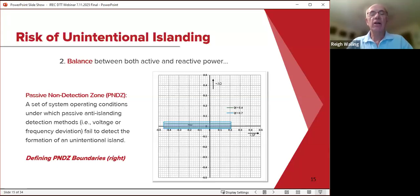With an inverter energized DER, the active or real power mismatch determines the voltage magnitude, and the reactive power mismatch determines frequency. This is opposite of what happens with conventional rotating generators, and this is a point that often confuses many engineers. So the range of mismatch, essentially the real and reactive power flow through the switch that isolates the circuit before it is opened, for which the frequency and voltage do not result in immediate DER tripping, is called the passive non-detection zone. In other words, if the mismatch is tight enough, the DER won't trip naturally.